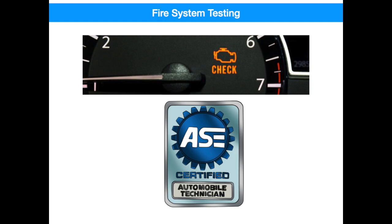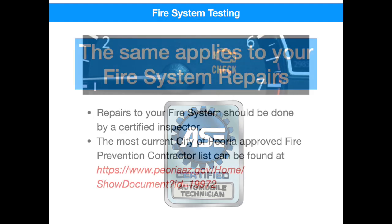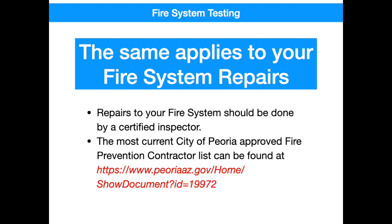to assess the problem and make the required repairs. The same applies to your fire system. You can test your system, but repairs should be done by an approved fire prevention contractor. The City of Peoria maintains a list of approved fire prevention contractors on their website, and I'll leave a reference to that list at the end of the video.